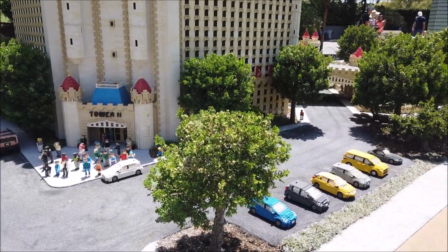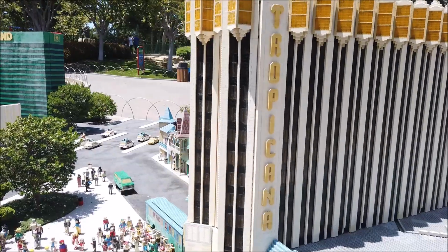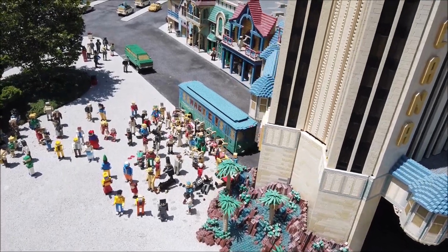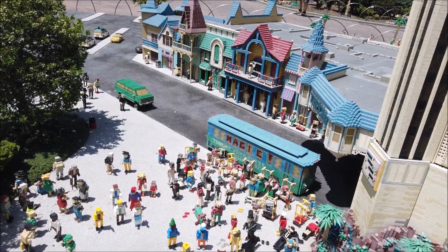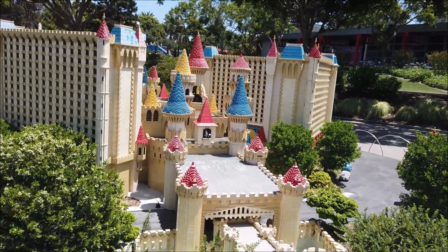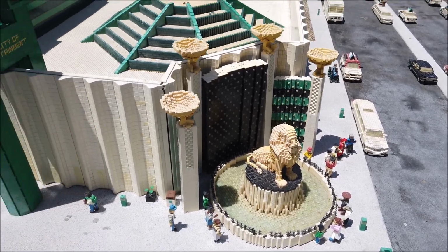Again, more real trees into the mix. Got the Tropicana. I like this little waterfall they have going on in the front. Oh no, a bunch of people have fallen over. It's like a little Merlin up there in the balcony. That lion looks so regal.